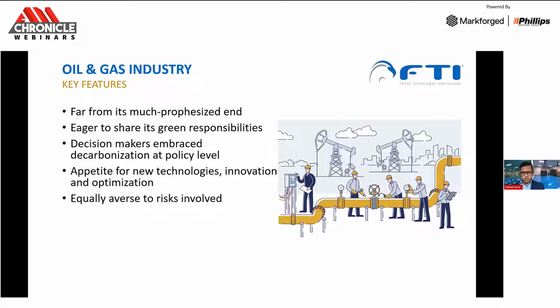But at the same time, there's a risk-averse tendency among oil and gas industry people, because there's extensive risk involved across the ecosystem. The risk of health, safety, and environment is there. So how to surpass the risk inherently involved in the system is a key challenge.